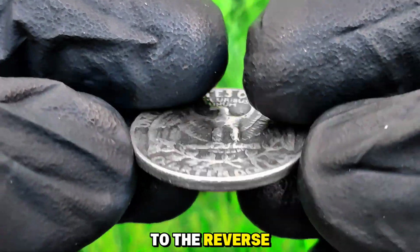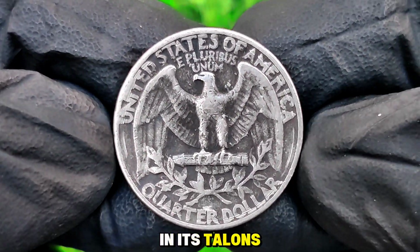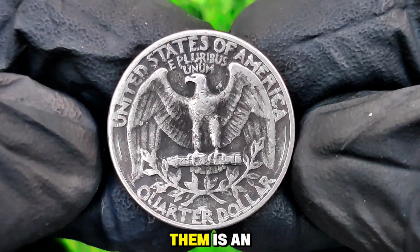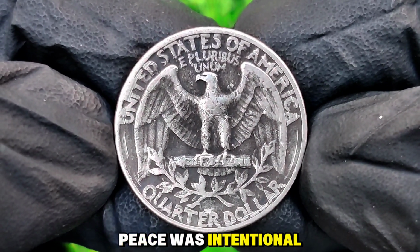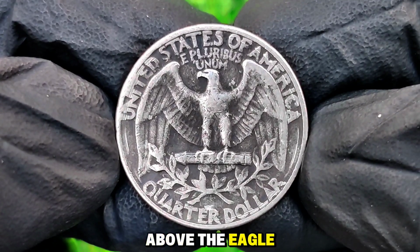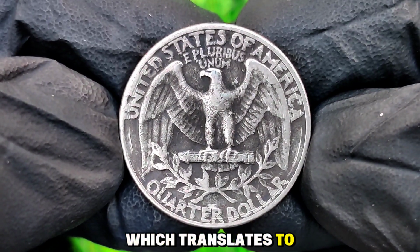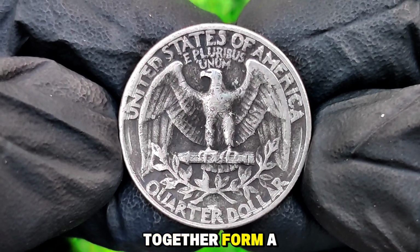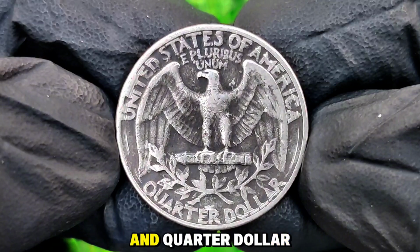Flip the coin to the reverse, and you'll see the proud American bald eagle, wings stretched wide. In its talons, the eagle clutches a bundle of arrows, a symbol of defense and strength, but just beneath them is an olive branch, a symbol of peace. This balance between war and peace was intentional, showing America's readiness to defend itself while still seeking peace. Above the eagle, in small letters, you'll notice the Latin phrase E Pluribus Unum, which translates to, out of many, one. It represents the idea that the many states together form a single nation. Around the top and bottom edge are the words United States of America and quarter dollar.